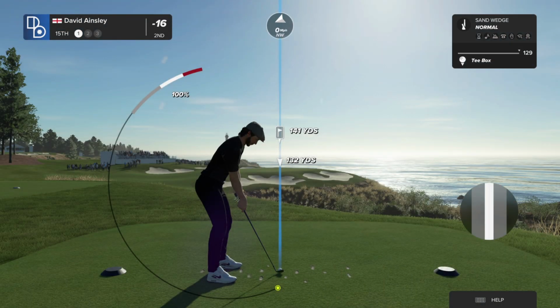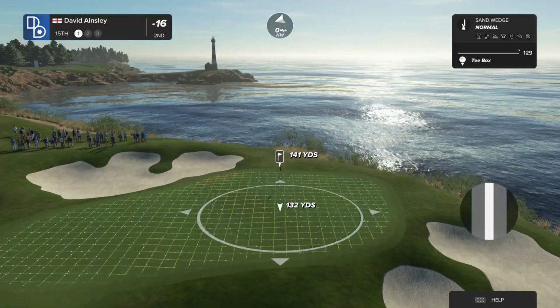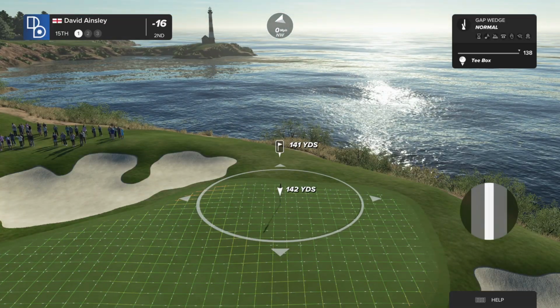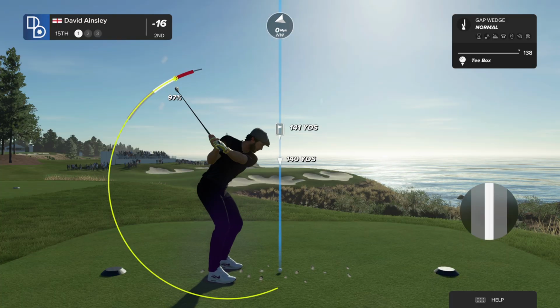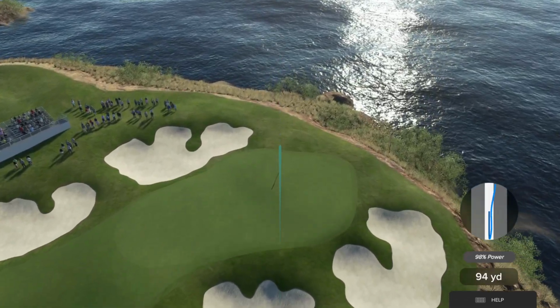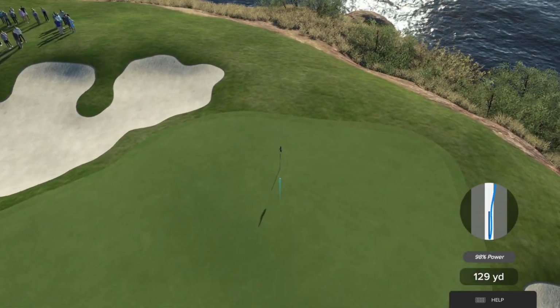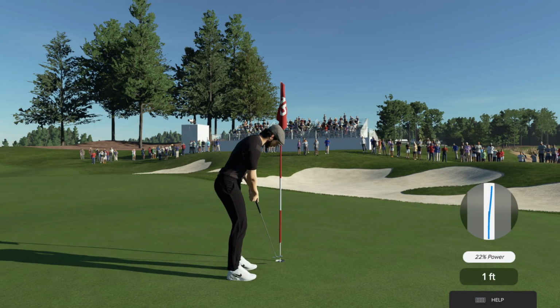Now on the tee, fresh off a birdie, a great opportunity to build on that momentum. Should find the green here. This player's dialed in. What a shot. And this putt to move into a tie for first place.